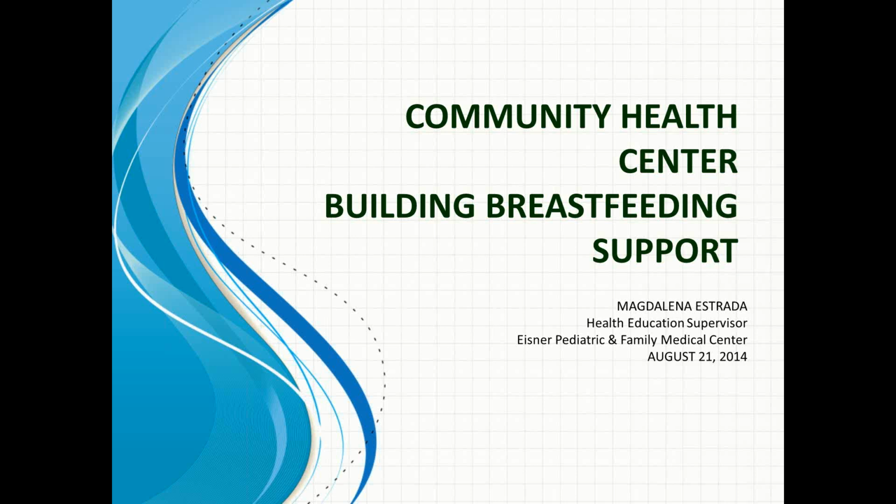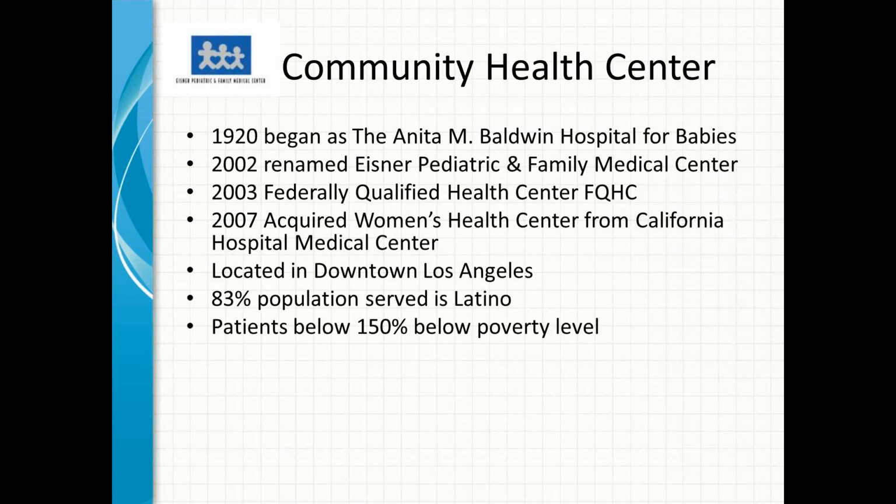And so I would like to start by giving a little background about our health center. Eisner Pediatric and Family Medical Health Center began in 1920. It was renamed Eisner Pediatric in 2002. In 2003, it was federally qualified as an FQHC. And in 2007, it acquired the Women's Health Center from California Hospital, and that was the time that I was able to come on board. We're located in downtown Los Angeles.